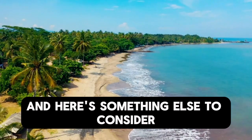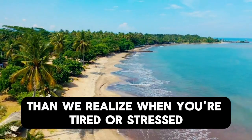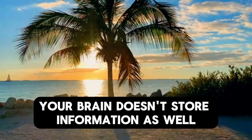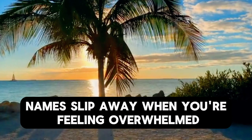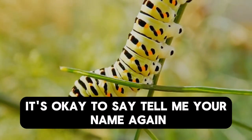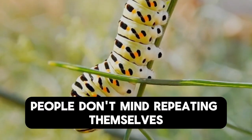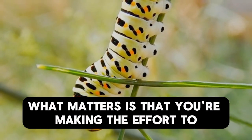And here's something else to consider. Stress and fatigue play a bigger role in memory lapses than we realize. When you're tired or stressed, your brain doesn't store information as well. That's why sometimes, names slip away when you're feeling overwhelmed. So if you've had a long day and you're meeting new people, give yourself a little grace. It's okay to say, "Tell me your name again." Because the truth is, people don't mind repeating themselves. What matters is that you're making the effort to remember.